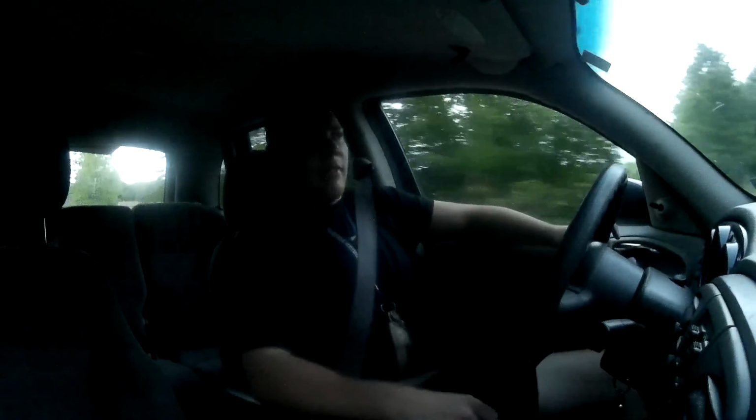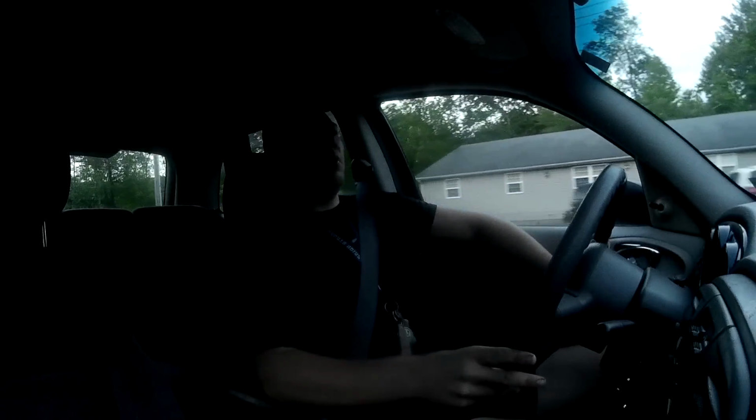And once you get used to the clutch and everything in this, it's really not that hard, and it's pretty light. Once you just get used to where it grabs and the RPMs this car wants to be shifted at, it's a pretty easy car to drive stick in.